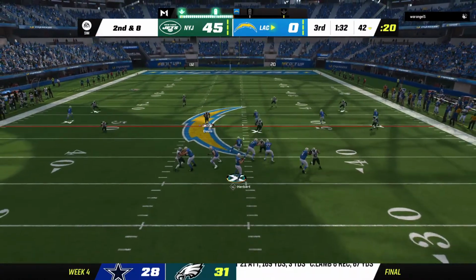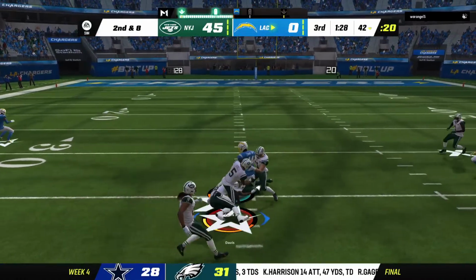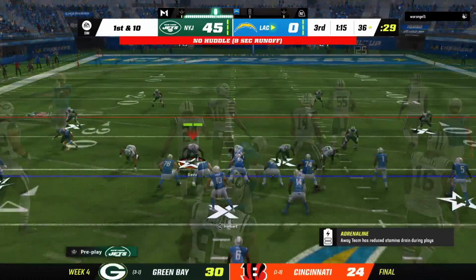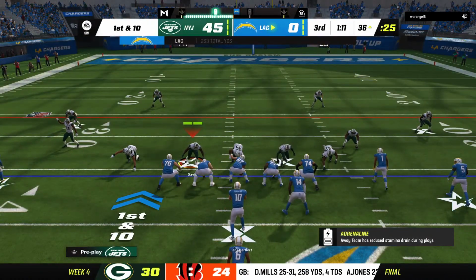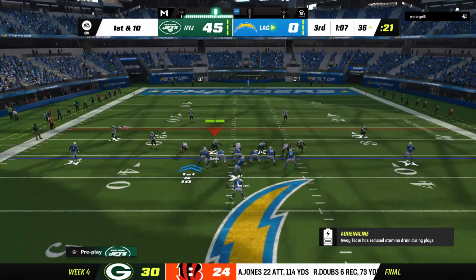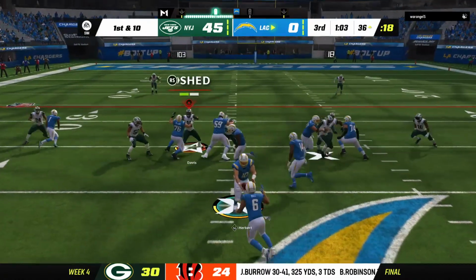To throw again on second down. Herbert. And Shark calls it in. And they'll get this well past midfield before being stopped just before the 35. Still in search of their first touchdown of the game, but they're on the move. First and 10 at the 36-yard line.